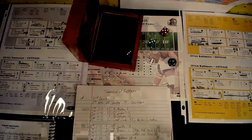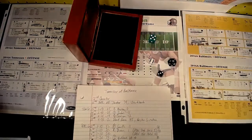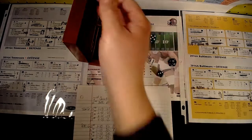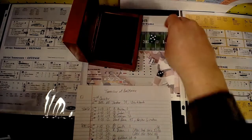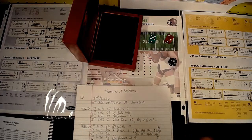Okay, so 3rd and 5, we're going to stick with the same. Okay, we're going to do this. So it's 5 again. And this time they're going to try a short pass to Andre Johnson. And that's against safe. So short versus safe. Let's see if they can complete this pass and get themselves a first down.